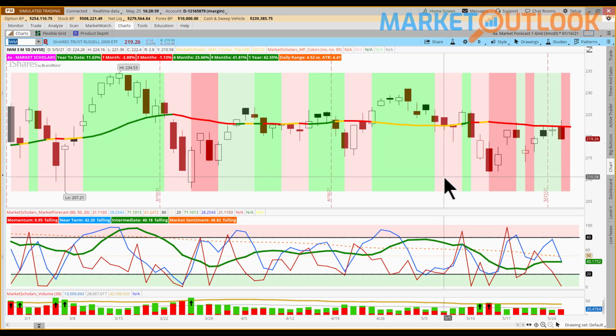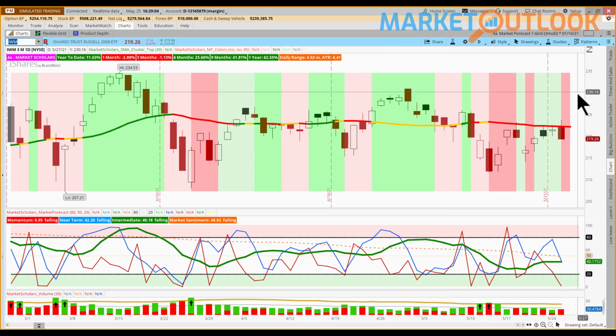Now, keep in mind, the Russell is going to be in focus in the coming month. There's a big Russell rebalancing that takes place every June, so perhaps that pushes a little bit more interest in some of these names, so that might work against us. But what I did in this particular case was sell a bear call spread, and I did it in the month of June, and I believe the strikes that I chose were the 228, 230. So I sold the 228, I bought the 230.